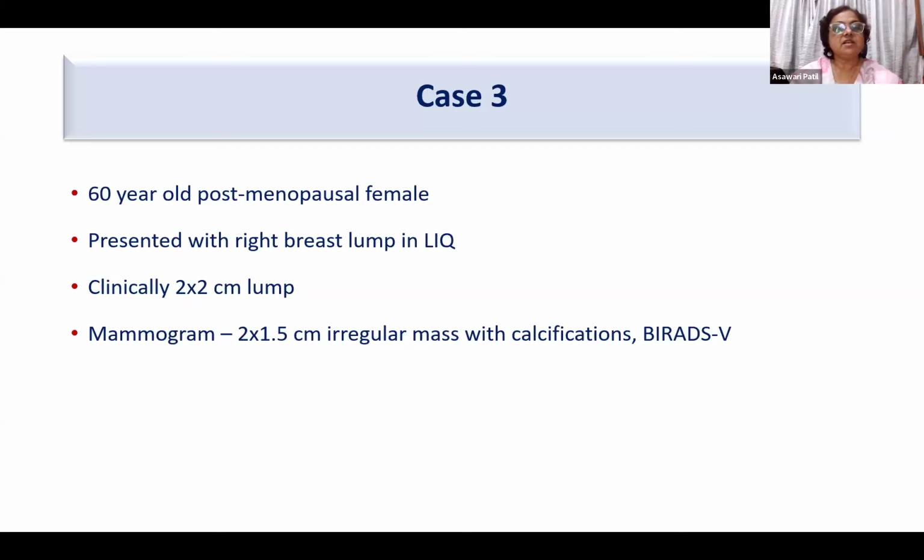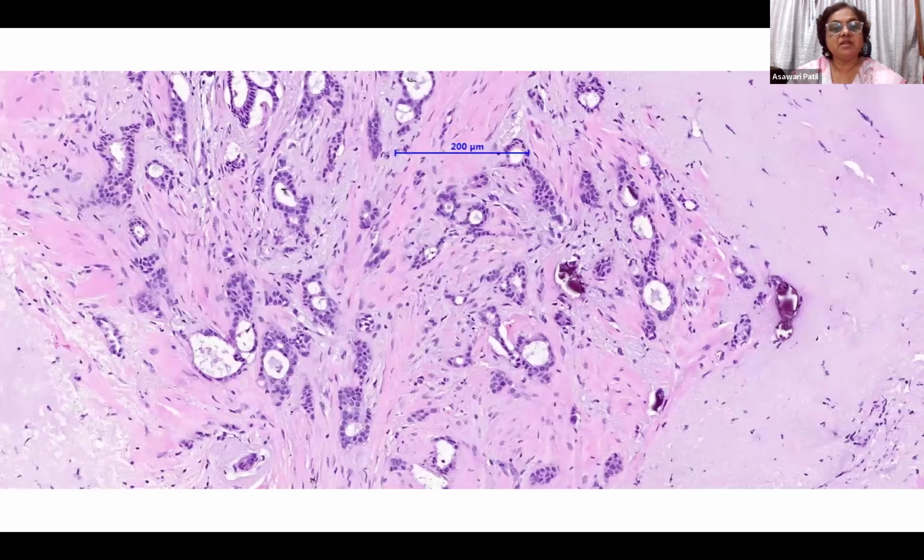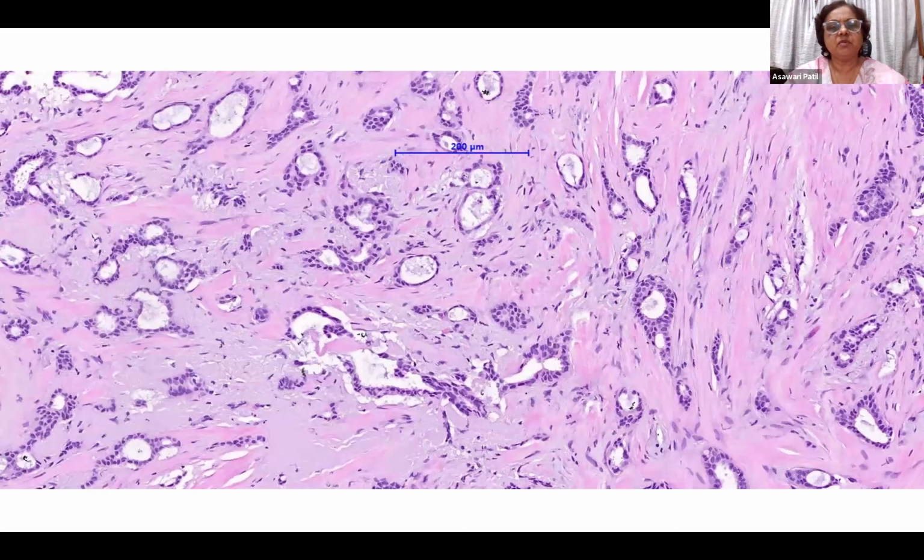Coming to our next case, a 60-year-old postmenopausal female presented with a right breast lump in the lower inner quadrant, 2 centimeter lump with irregular calcification. It was called BI-RADS 5. And you can see this tumor has a quite tubular arrangement. Now, whenever we look at this kind of tumor, just go on higher magnification. There is tubule formation, nuclear grade is quite low.